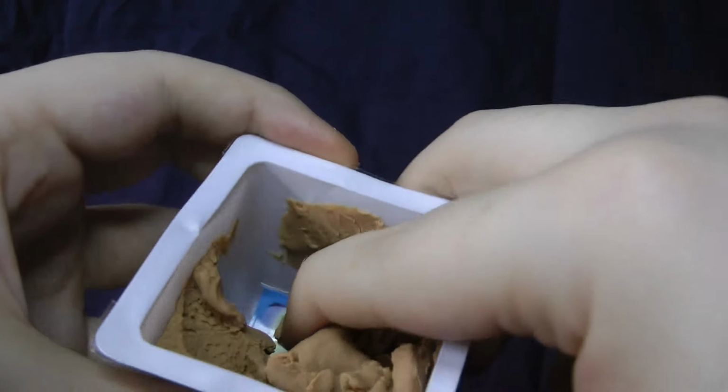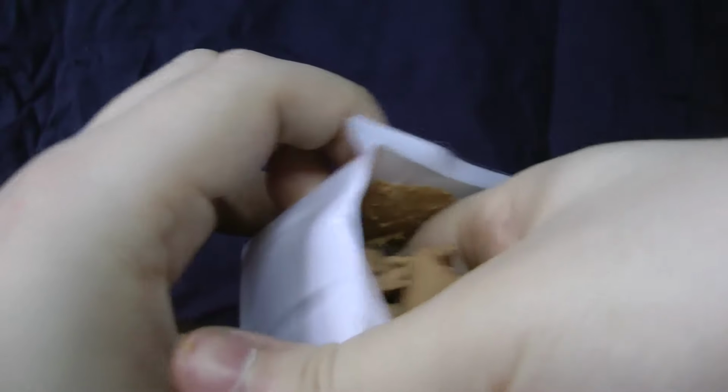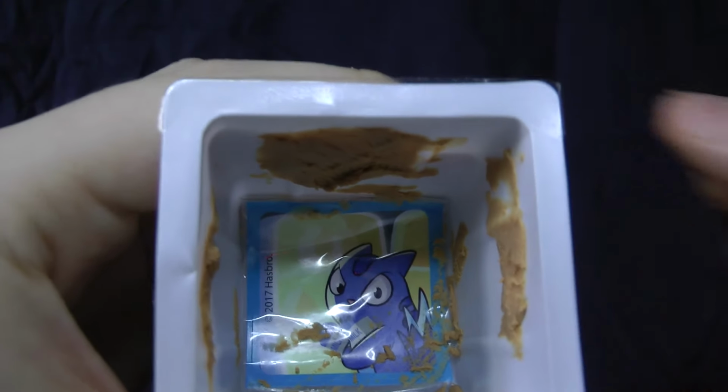Now, we have one last thing to pull out, and that is the sticker. Should I use the same technique, or should I pull it straight out? Should I use the goo grab maneuver where I press the dough into it? Or let's get all of it out and then just tug this out. There you go. You can see it. Looks like he's stolen some milk. Whoa!